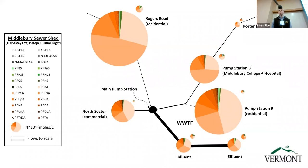The larger pie is the results from testing in addition to the regular analysis by modified 537, which is an isotope dilution method. You subject the sample to a total oxidizable precursor, or TOP, assay. So they basically oxidize the sample and then they do the same test. You split your sample, you run one the regular way and you run one after exposing it to the TOP assay. What that does is you get to see more, right? I'm not a chemist, so I'm going to stumble a little bit, but the TOP assay is basically transforming things to their terminal compound. You're taking those precursors, those 4:2 FTSs, 6:2 FTSs, 8:2 FTSs, and converting them to the measurable compounds, with the 24 we can. So the bigger pies are the ones after the TOP assay.